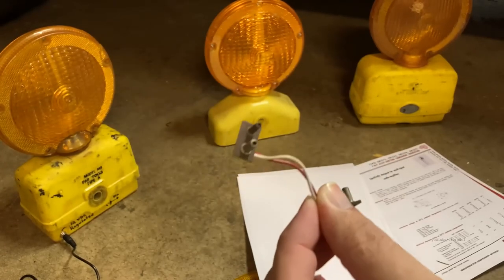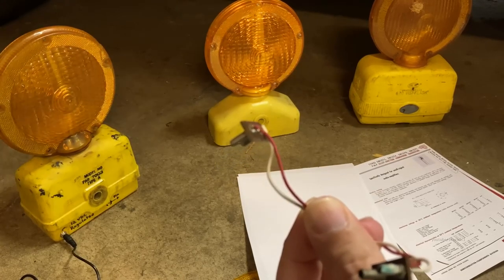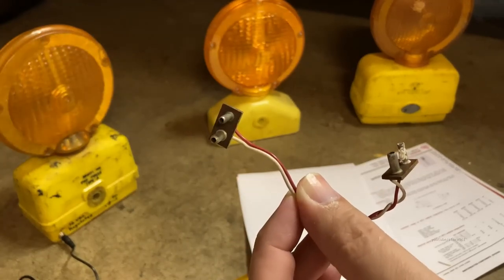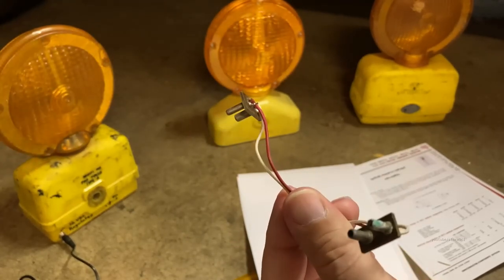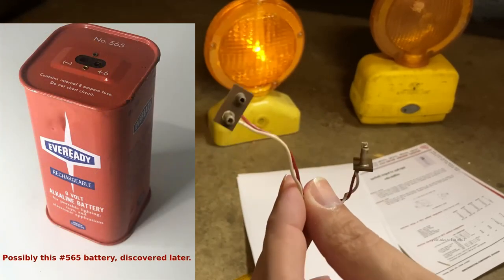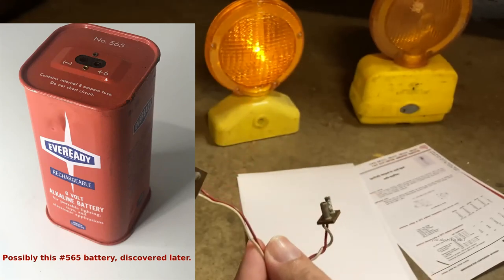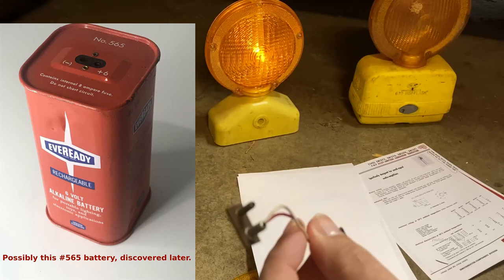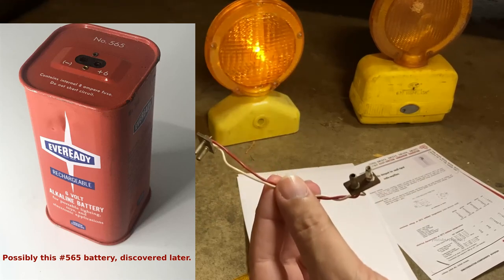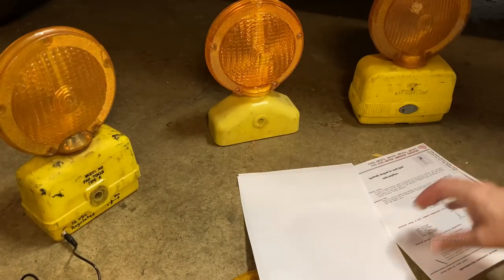So it's possible that two of those batteries would have been either in parallel or in series inside that metal case for this flasher that I'm restoring. I haven't been able to confirm the size yet. I gave up after a while searching. It's very hard to find information on very antique batteries because the majority of them leaked and were thrown away and destroyed long, long ago. So I may never know exactly what battery was in there, but I'm thinking it was one of those antique radio batteries.